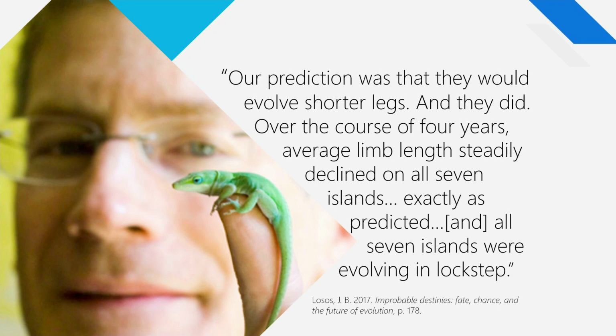Our prediction, well, there again, they shouldn't be able to predict anything. It should be random. Our prediction was that they would evolve, how about adapt, shorter legs. Look, and they did over the course of 4 million years. No, over the course of 4 years, average limb length steadily declined on all 7 islands, exactly as predicted. All 7 islands were evolving. How about all 7 islands, the organisms were self-adjusting in lockstep with specific changes to the specific conditions.